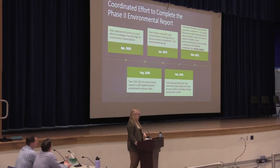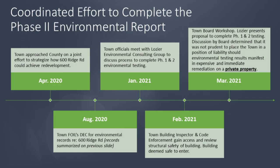So the Phase 2 report in itself is a complicated matter, but how did we get to the ability to have a consultant on the site and actually occupy the site and take soil samples, air samples, and things of that nature? In April of 2020, the town coordinated with the county and had a meeting in an effort to strategize how this property could achieve redevelopment. In August of 2020, the town FOILed DEC for environmental records, so that was summarized on the previous slide. In January of 21, town officials met with Logier Environmental Consulting Group, a local consulting firm in the area, to discuss how to complete a Phase 1 and a Phase 2 testing report at the site.